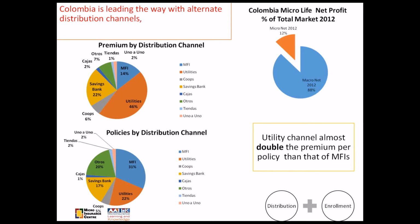Secondly, they're using some interesting distribution channels, and Barbara touched on this a little bit. This public utility channel, where they do the door-to-door sales, yielded 46% of the premium in 2012 in all of life microinsurance in Colombia. Only 14% came from MFIs, which, globally, are probably the most typical channel, but not in Colombia. Something else that's interesting.